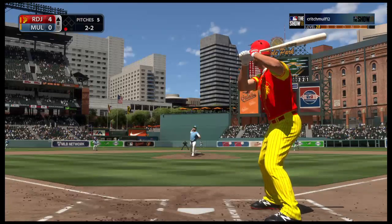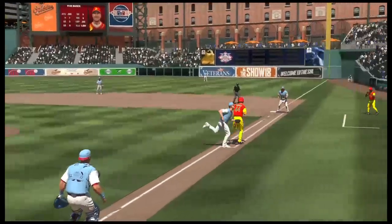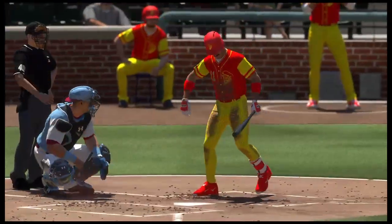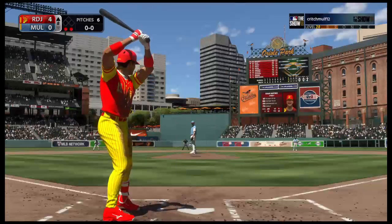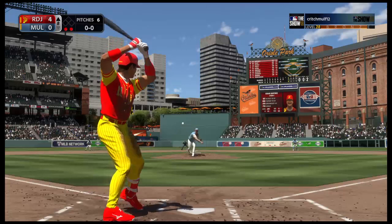Here now the 2-2. Just got a piece to the right side. And they'll just tag him out along the first base line. And that'll bring in DH extraordinaire Edgar Martinez. It was a single for him in his last at-bat.